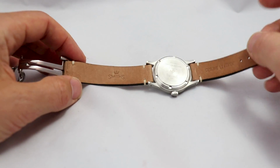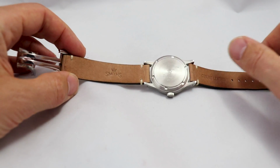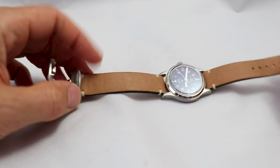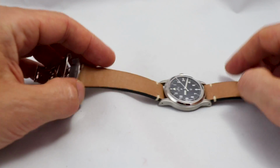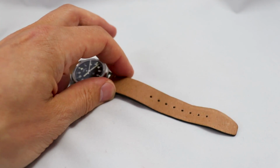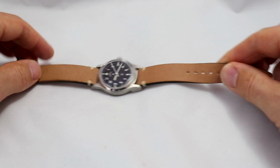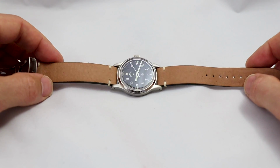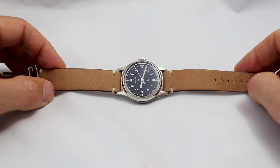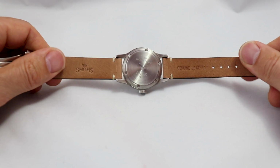And now we can speak about the strap. This was produced by Time Factors, by Smiths, as you can see here, the logo. This is pig leather, by the way. Pig leather, seldom seen on straps, or at least I haven't seen so many pig leather straps. And the feel is pretty good. I know this material to make gloves, by the way. If you buy the classic gloves for gents, then they're often made with pig leather.